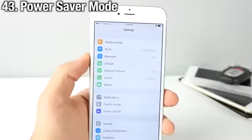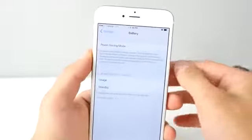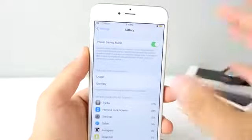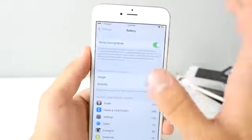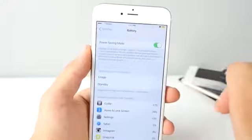Power Saving Mode brings that new iOS 9 feature to iOS 8.4 devices using this little menu right here. So inside you'll find a power saving mode, and it will actually enable a whole bunch of things on your device in order to preserve the best amount of battery life. I'm using an older version, but the newer one, you can actually disable individual features that you don't like.